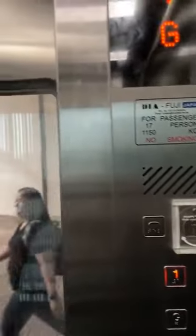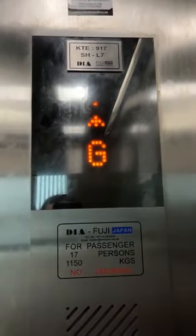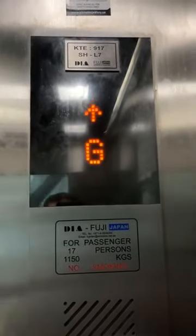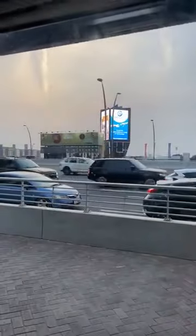Let's go for the elevator. Okay. So we'll go one level higher. It's two levels only. So we'll go up. See the atmosphere. And you see where I came now?